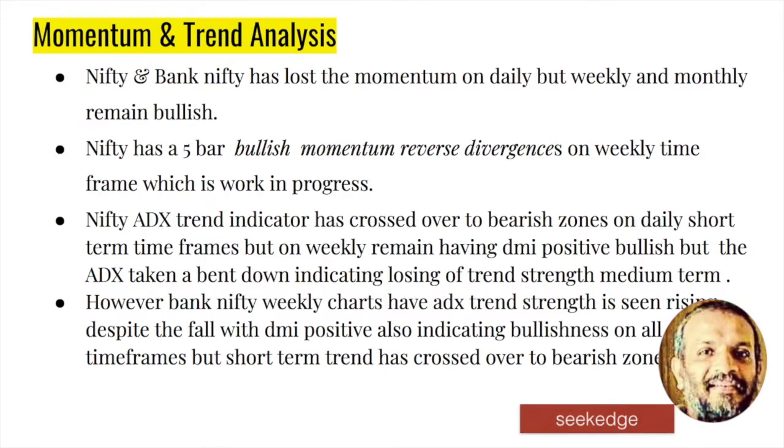The RSI is the momentum indicator that we're using, and it has lost momentum on the daily, but on the weekly and monthly the momentum is intact, bullish. We lost momentum to the sideways, not bearish yet. Nifty has a 5-bar bullish momentum divergence from the weekly candle, which you're already seeing, and it is in progress. It's kind of confirmed, and that's why Nifty has bounced up from the previous swing low. So momentum-wise, both have short-term lost momentum to the sideways, but otherwise it's fine. It's not too bad on the high time frame, the medium and the long time frame.